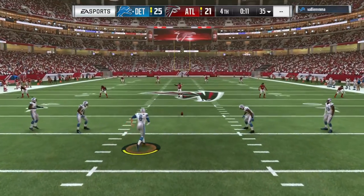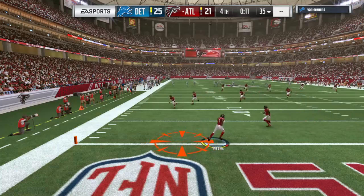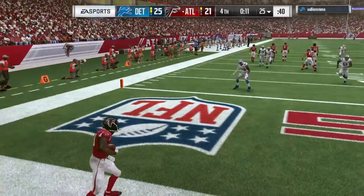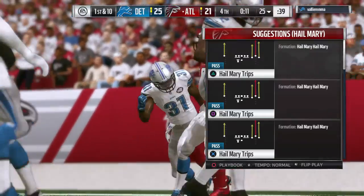Here's Martin now following the score as he'll send this one away. That'll be taken in the end zone. Atlanta now coming out on the field.